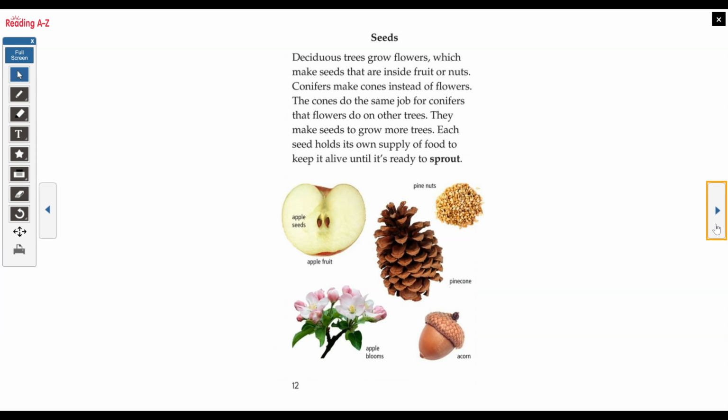Seeds. Deciduous trees grow flowers which make seeds that are inside fruits or nuts. Conifers make cones instead of flowers. The cones do the same job for conifers that flowers do on other trees. They make seeds to grow more trees.